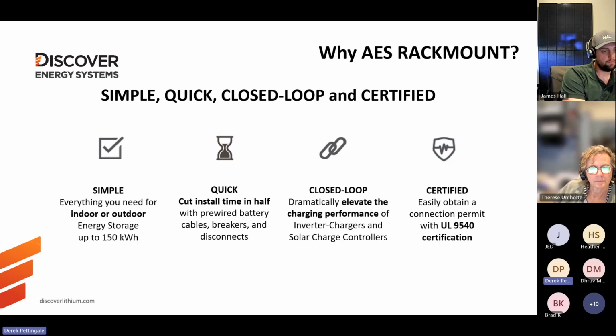We know how important safety certification is. So this product is UL 970 safety certified. We've just finished our 9540A, and we're hoping the report will be in the next couple of days. So that's been done and behind us, and now we're working on the 9540 certification with the Solar and XW product to begin with.